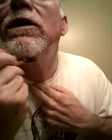Because if the goatee's not trimmed up good, it drives me nuts for some reason. I guess because I like to sit there at night sometimes and play with the old goatee if it's rough around the edges. Just ain't a good thing.